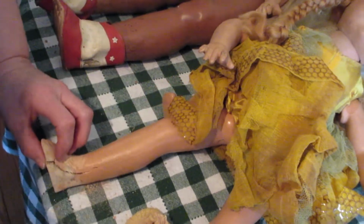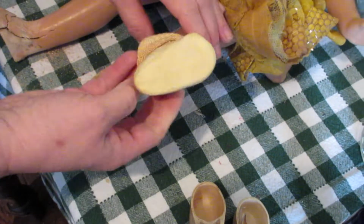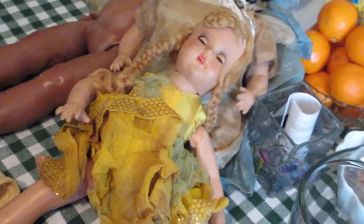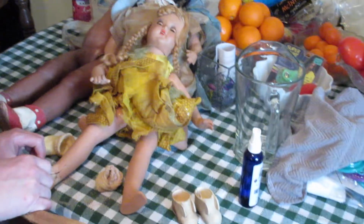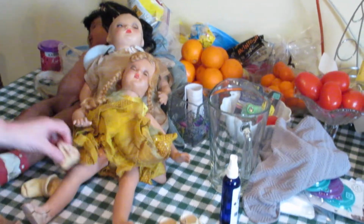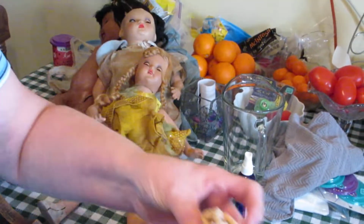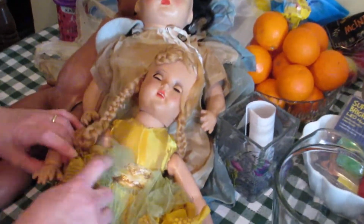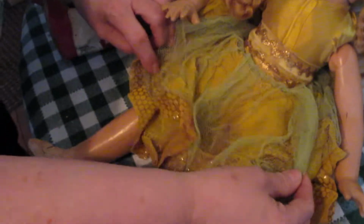Yep. Let me see how this one is. Okay, this one feels solid. There we go. Wow. I took her toes off. Well, I don't think I did. I think they were already cracked, and they were just laying inside the socks. Those socks are what we call garbaggio, my fancy term for garbage. Oops, sorry, Stephen. But she's cute. I don't know who she is, but it looks like this dress does belong to her. But again, yikes.